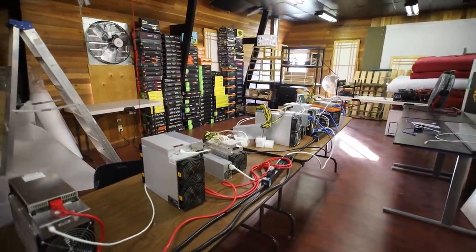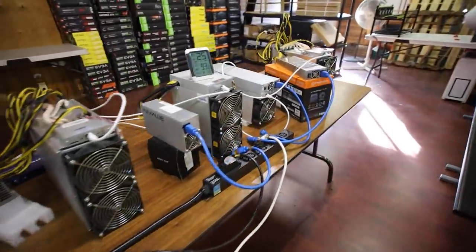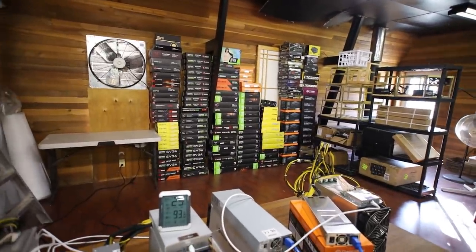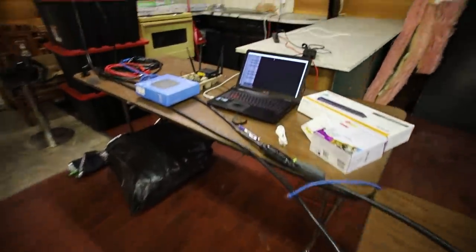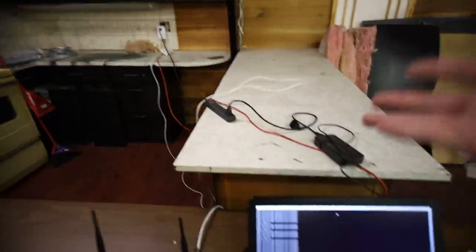Oh my god, I can hear myself. It's extremely quiet in here. I don't have to yell into the microphone, but I need to update you guys in the barn right now because I have no internet and I've been having issues with the existing power line adapter that goes from the wall.